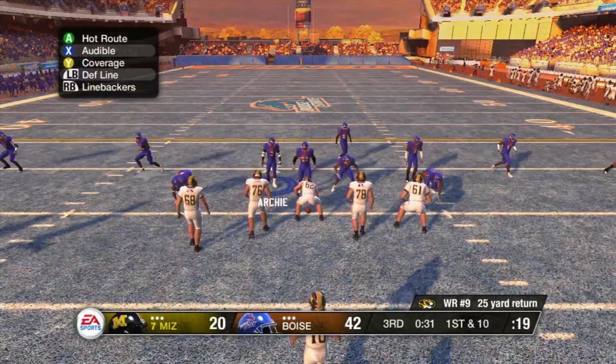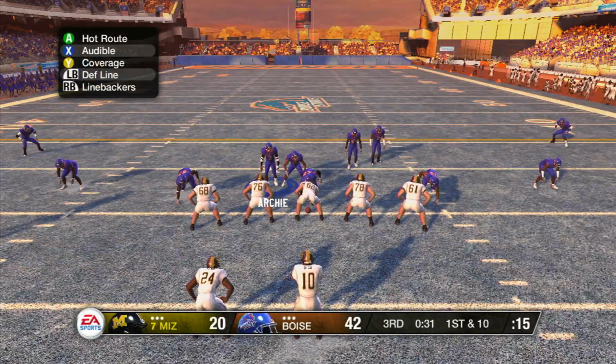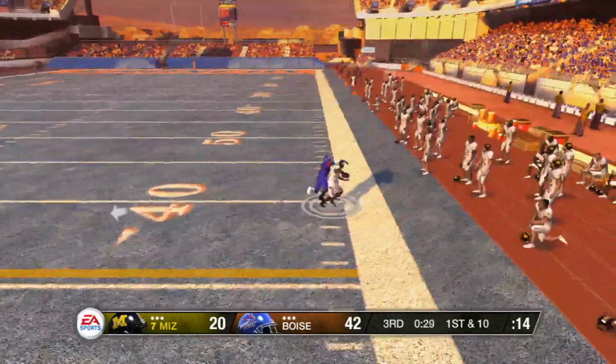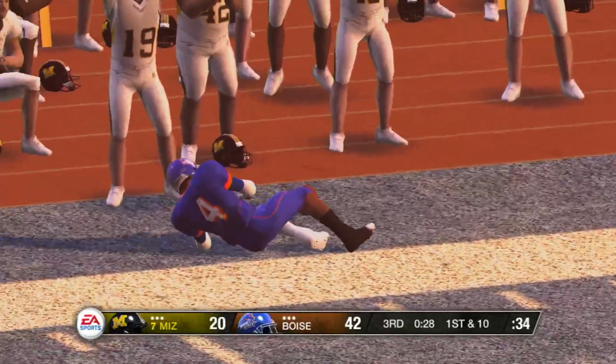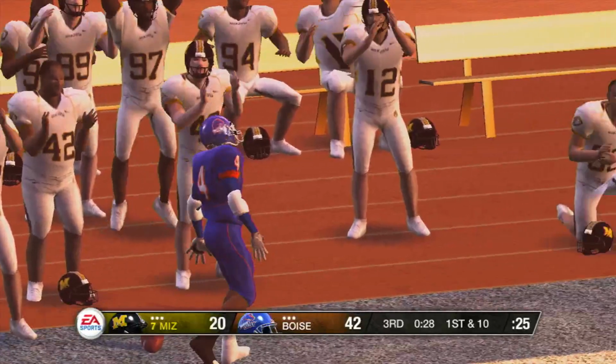First and 10. There are four wide receivers split out. The quarterback in the gun. Nice catch. First down. He's knocked out. If you're going to send the middle linebacker, you better reach home. Otherwise, the quarterback will pick you apart for first downs like we just saw in that play.